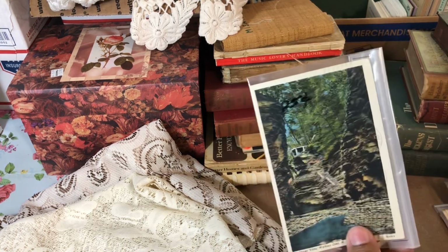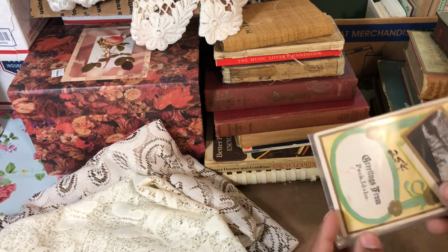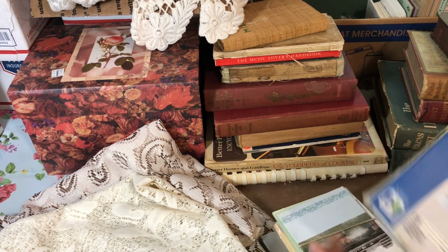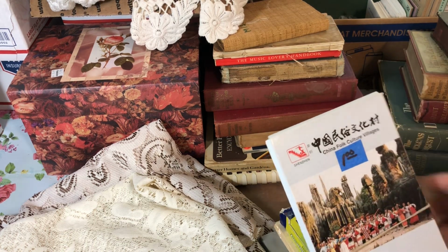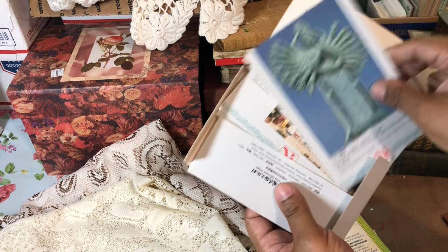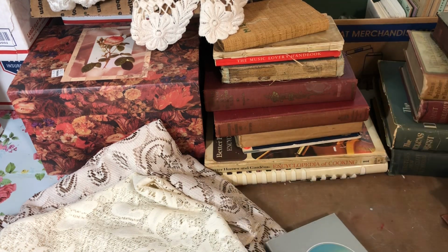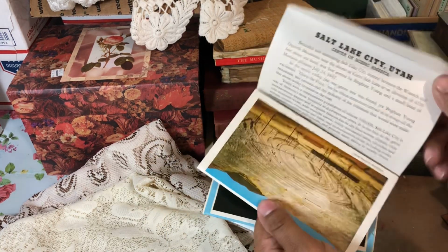And that's 1941. And this one's only 1955. Scored those. What else did I score over here? Went through that. That's for the boys. Yeah, these little postcards with all the different, well, they can have that. But anyway, got some of those. But Salt Lake City, Utah, and it's loaded with lovely postcards.